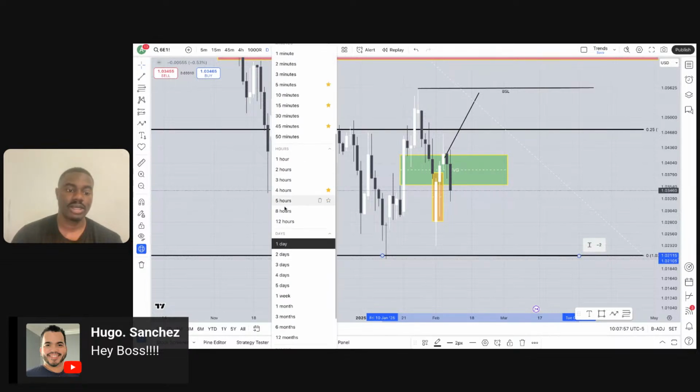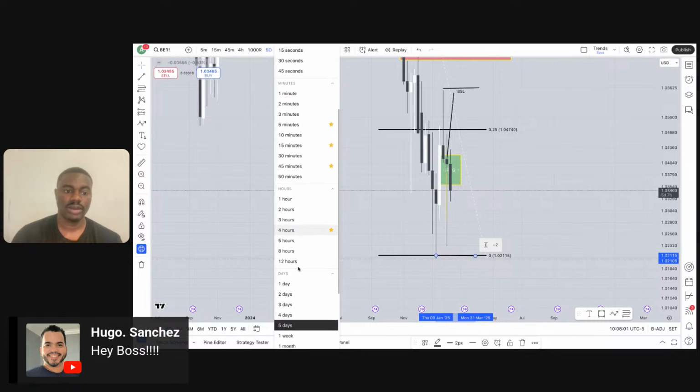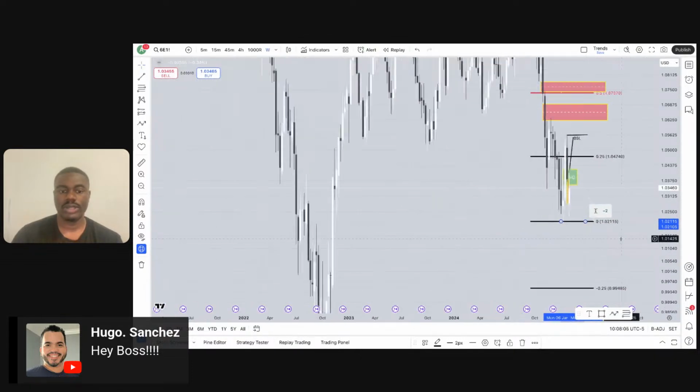Now, bigger picture, if we look at the weekly time frame, we're still very much in a downtrend.